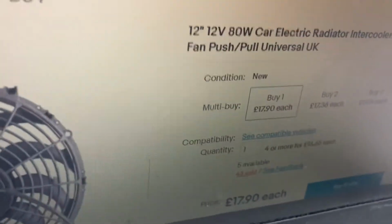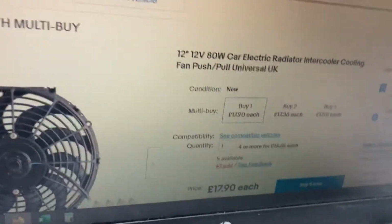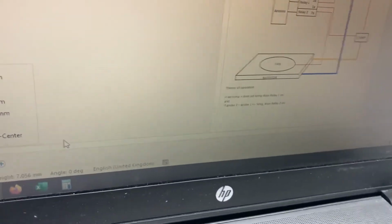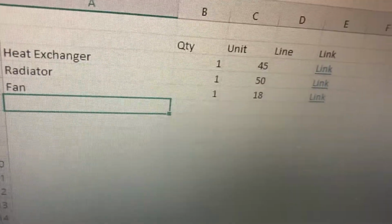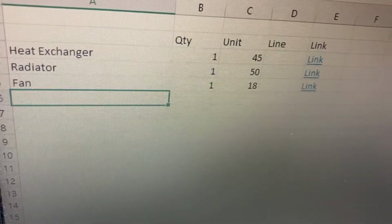And then just some sort of cheapo radiator fan, about 20 quid, something like that. So that's the general idea anyway. It'd be interesting to see what comments people have on this. I'm going to give it a try anyway, because I'm halfway through putting together a bill of materials, and we're up to about 120 quid there.